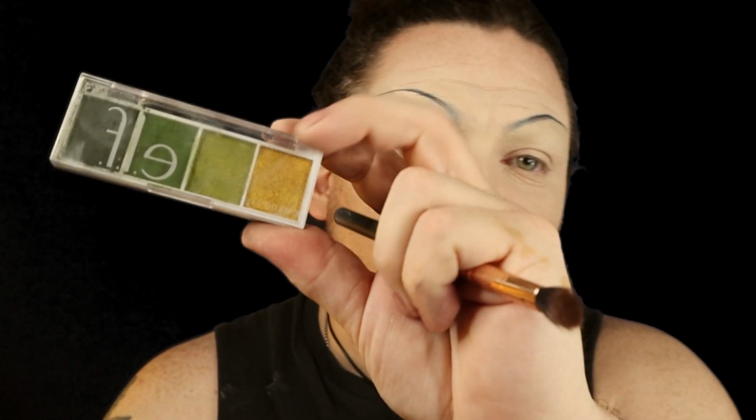And what I also love about this is it takes the guesswork out of what colors to use. It's literally like, okay, here's a neutral palette. It's got 2 browns, a black, and a shimmer. Same thing with this: 2 greens, a shimmer, and a glitter.